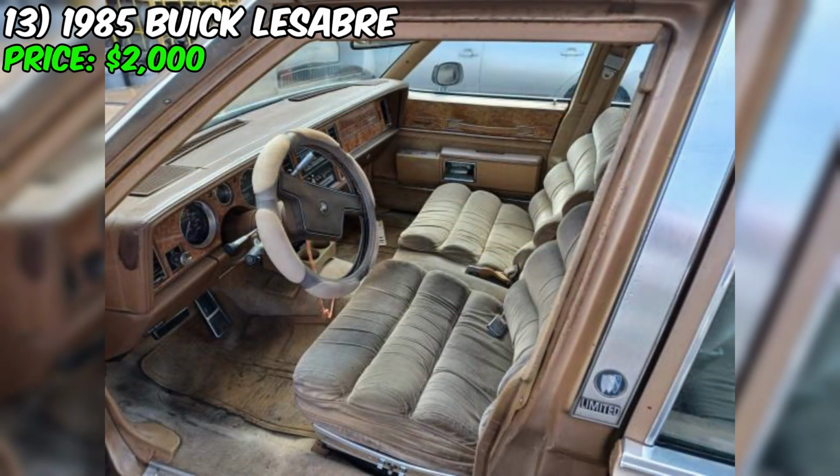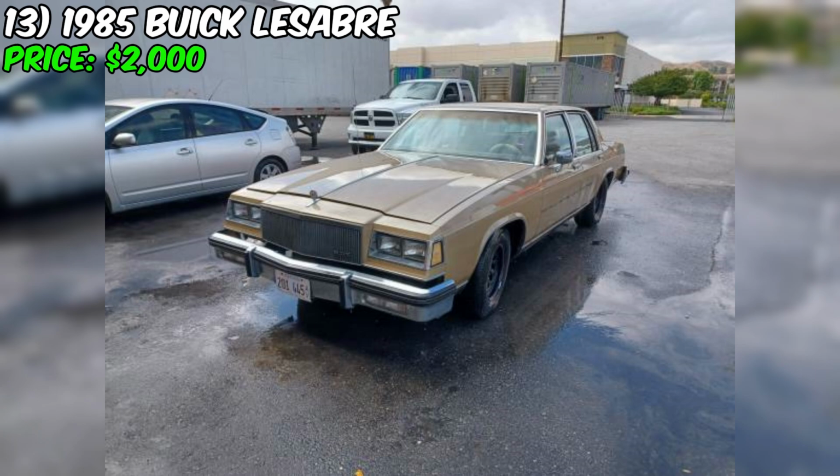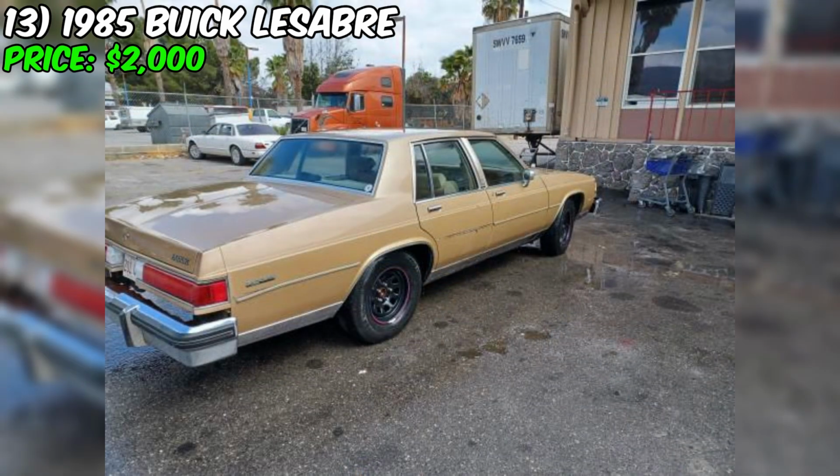One really cool thing about this Lassar is that it comes with the original bill of sale from 1985. That's a rare find for a car of this age, and it adds to the car's provenance and collectability. The seller also mentions that the car was previously owned by an old lady and has been kept in a garage for the last 6 years. That's a good sign that it hasn't been exposed to the elements or driven hard.